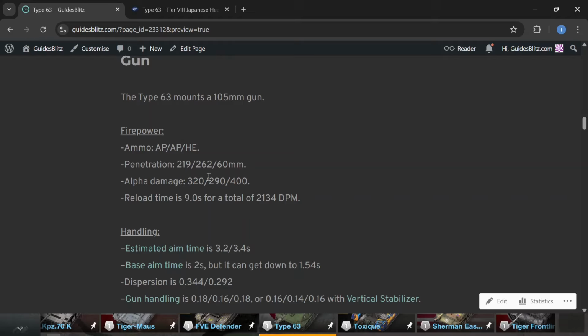Damage is 320, 290, 400, and this is above average alpha damage. Most 105s do 310, so that 10 extra is fairly nice. But what's more important is this premium. Generally, tanks with 320 do 270 on their premium ammo. This tank does 290, so while it's not the crazy sort of high damage premium AP as most Japanese tanks, it is still a slightly increased damage amount for a 320 alpha gun, doing 20 more than average on its premium ammo. And of course, HE 400, that's just average, nothing impressive at all.